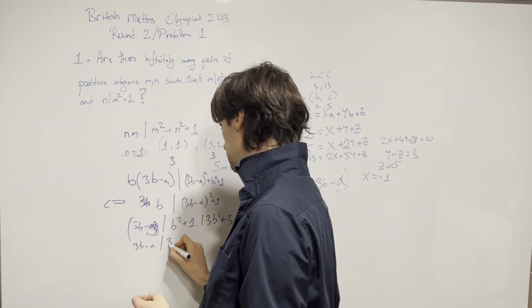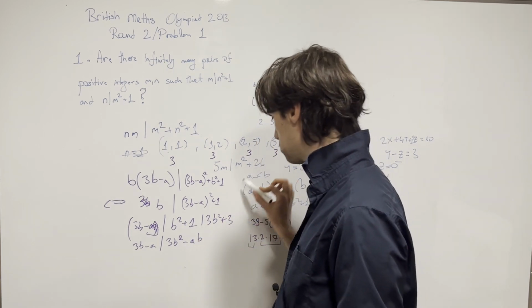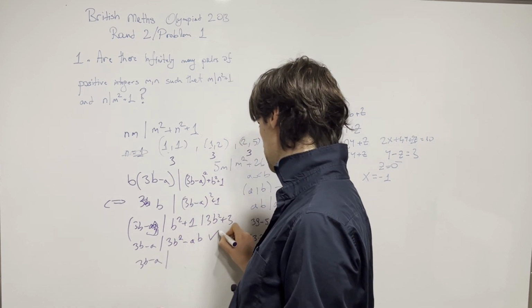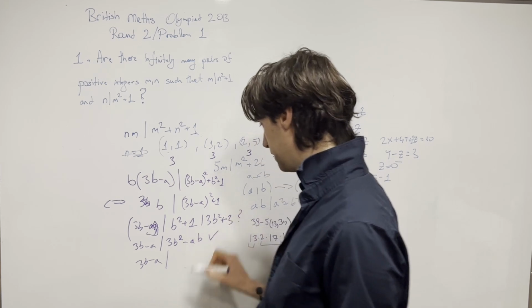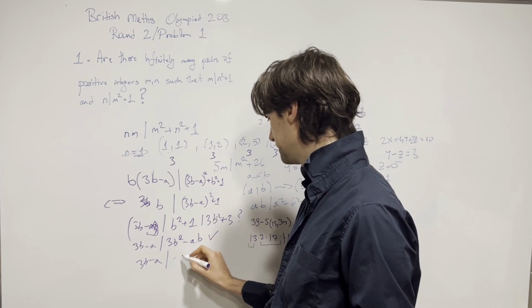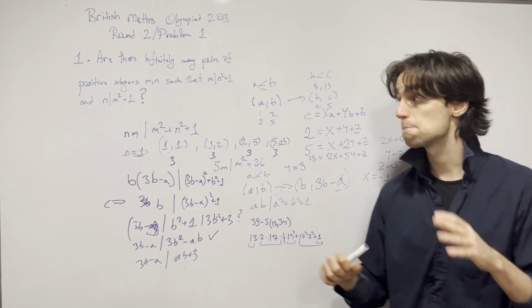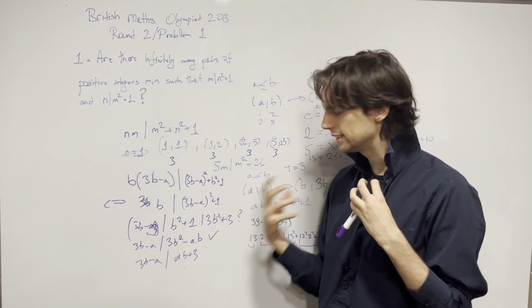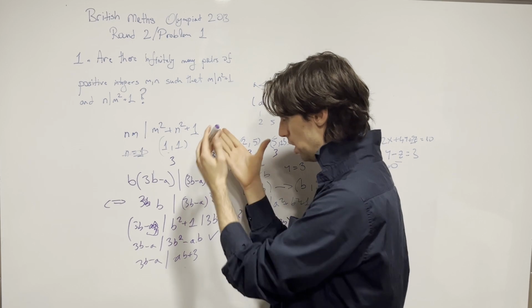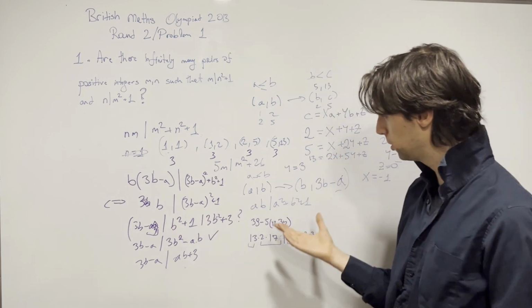And then maybe we can get to something that we know. So then 3B minus A divides 3B squared minus AB. Subtract these two, and I get that 3B minus A, this is a question mark, is true if and only if, what is this now? This minus this, AB plus 3 is divisible by 3B minus A. Is there anything I get here from the problem statement? To me, it doesn't seem likely. If you find something, let me know in the comments below.